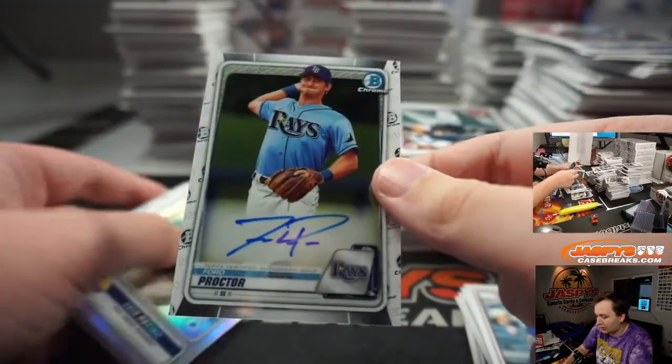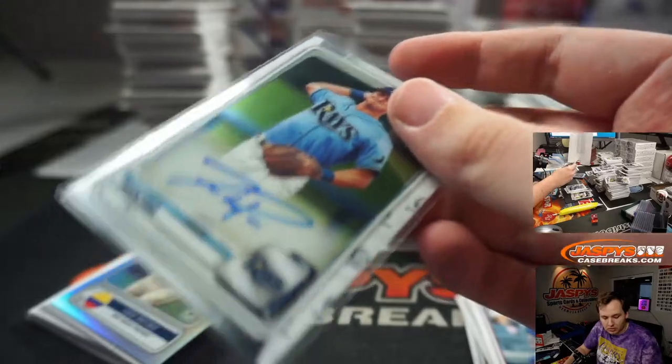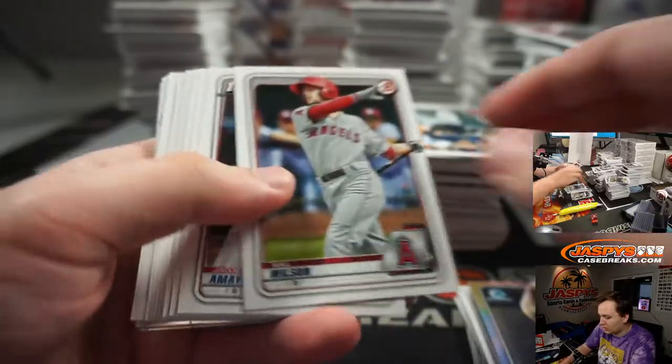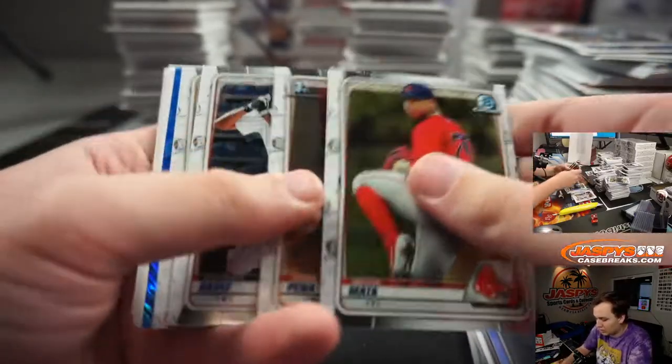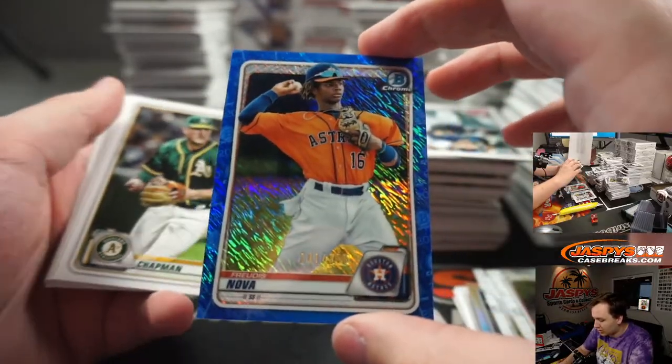Ford Proctor auto for the Rays. That's Robert Thrum. Frutos Nova to $150.